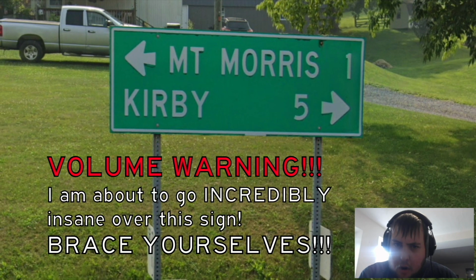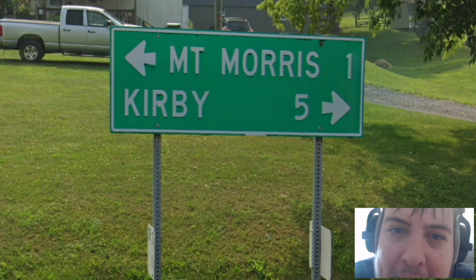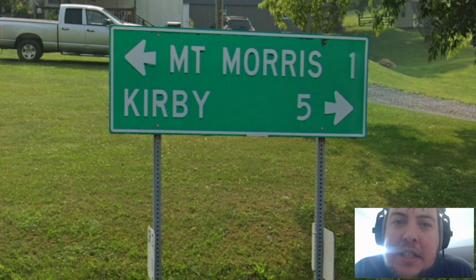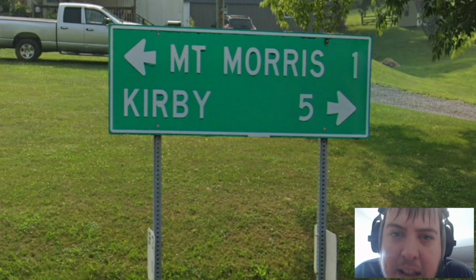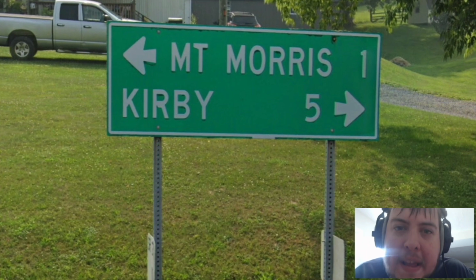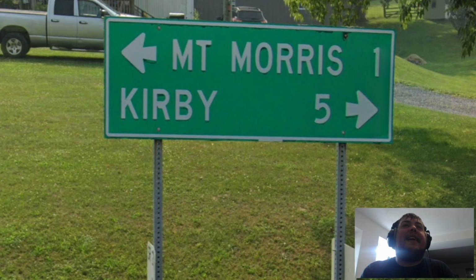It says Kirby. The sign says Kirby. Do you want to know what Kirby is? It's just some random buildings in the middle of nowhere! We are getting signed for just some random intersection! That is what we are getting signed for. That is why Kirby is on this sign. Are you freaking kidding me?